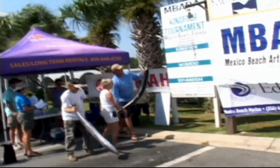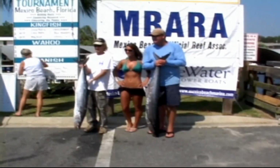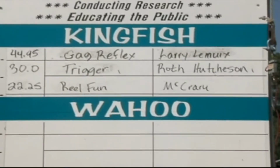Team Gag Reflex showed up to the scale with a board changer and weighed in this beautiful 44.95-pound kingfish and jumped into the lead. If this king holds up, it will be the second year in a row that Team Gag Reflex has taken the top prize.